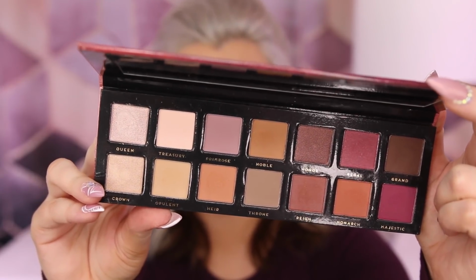Starting off with a very well-loved dupe. This is the Royals Bad Habit palette. What does this remind you of? Do you have any guesses? This is a dupe for the Anastasia Beverly Hills Modern Renaissance. It is basically a spot on dupe. I'm gonna insert some swatches for you guys.